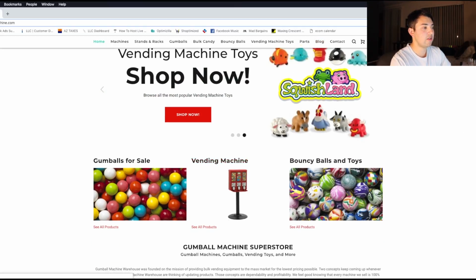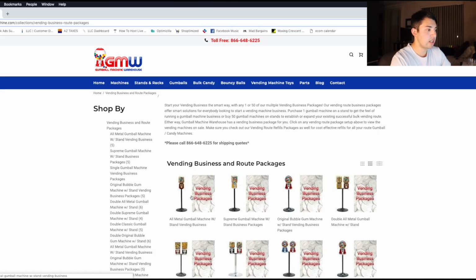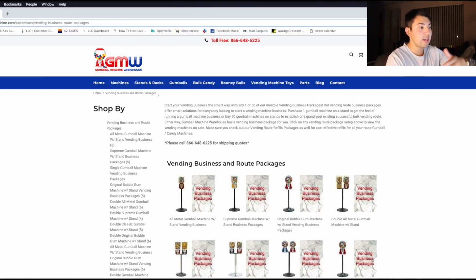And if you go down here to the vending machine category, you guys can see they have gumball machines, toy vending machines, sticker and tattoo vending machines. This is where I was kind of getting the idea from. So a lot of these, like this category here, you can get kind of them in bulk. So if you see here, if I want to get these, I can get them in bulk for like 10 for $7.99. You're probably going to save a decent amount of money doing it.